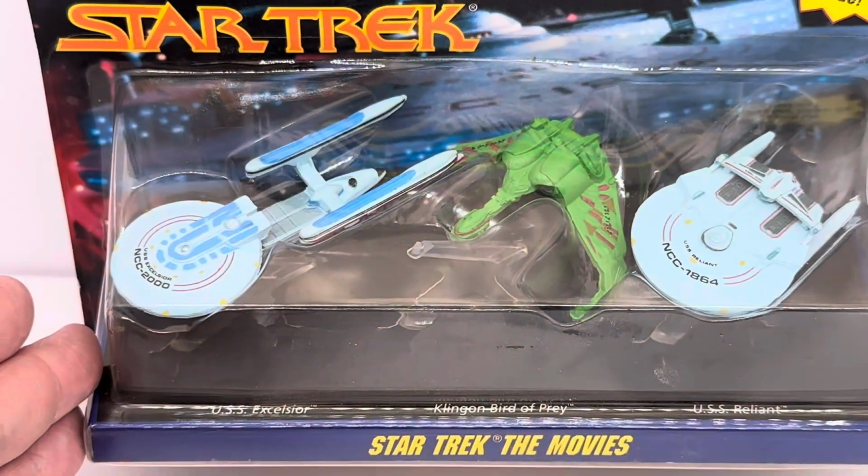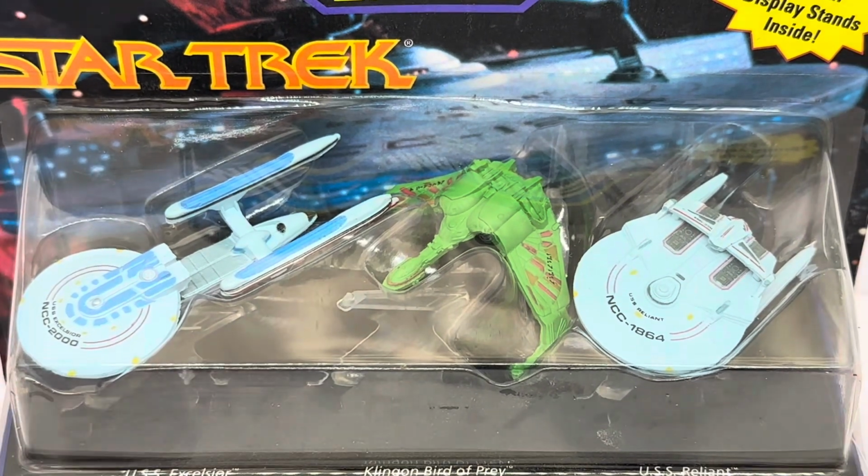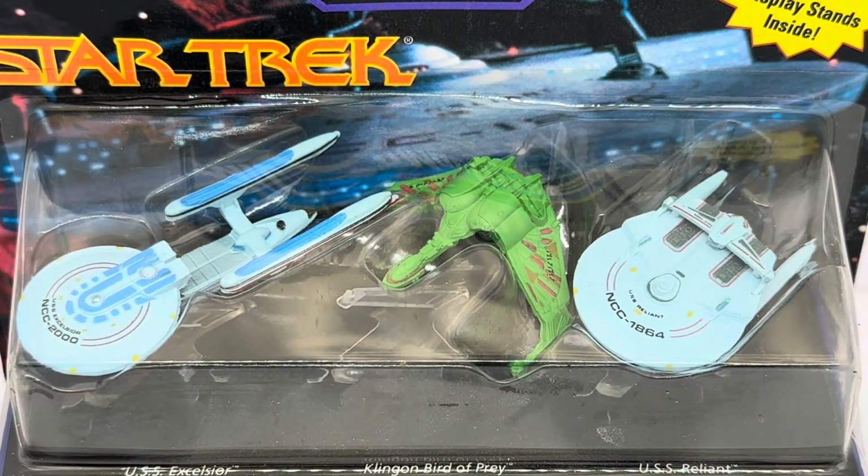Nice little models. Again, there's no functionalities on them. They are literally display models, as are all the Micro Machines productions. Galoob done very well with these. They are all made of plastic. They're not metal or anything like that. They literally are plastic, and they come with a plastic stand. But in a display case or in a display cabinet, they just look phenomenal.